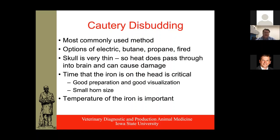I think the important thing to recognize here is that in these young kids, we have no sinus formation over the brain, and the skull there is very thin, so heat does pass through to the brain, and that can cause damage. So while this is our standby and our normal, and as you'll see at the end, to give the punchline early, still the most viable and best option for disbudding of the different ones that we've talked about, we do have to be cautious how long we apply the iron for, and I'll give you some specific data that we've collected towards best practices for duration.